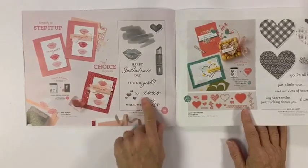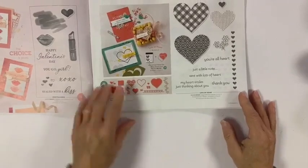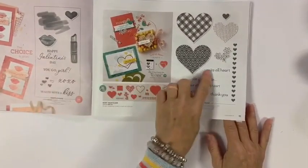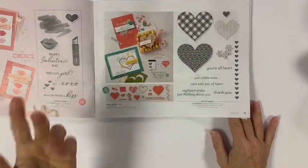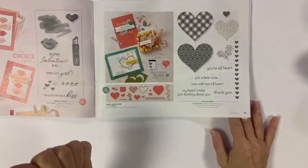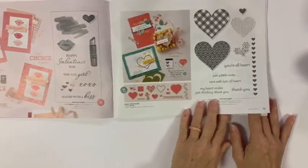Love the You Go Girl, X's and O's, and sealed with a kiss. We've got some great hearts here. And I love that if you look at a lot of the stamp sets, they've included some greetings that take the stamp set beyond what you suppose the holiday that stamp set to be for. So you can extend them well beyond the life of any holiday that they might be geared towards, getting a lot of mileage out of them.